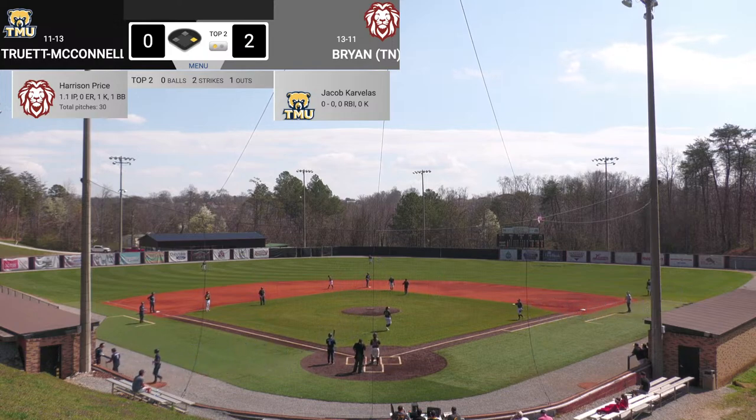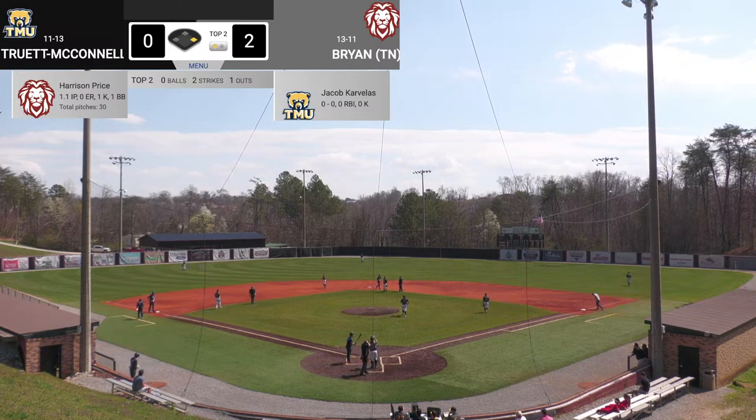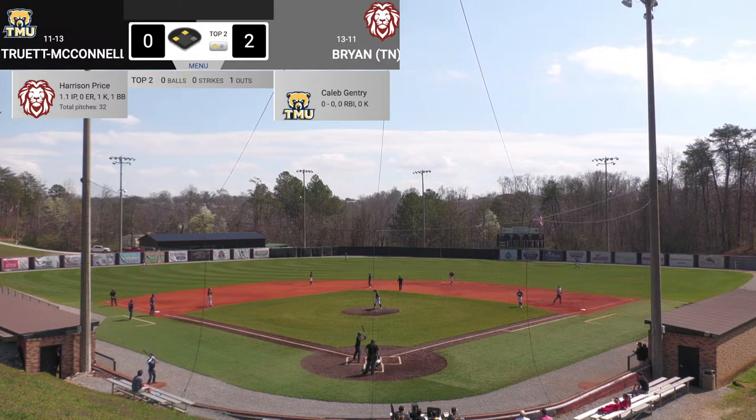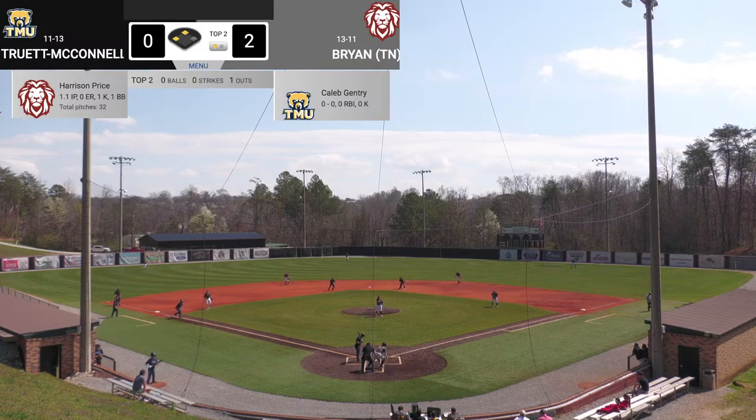On the throwing error there by our shortstop. Kind of a tough play there for Morton. He was moving towards second to cover the bag with the base runner in motion and kind of had to redirect to get to the ground ball. So, again, we're still on top of the second. We've got one out. Bears are threatening here with the runners at second and third. Price with the pitch. It's going to be a ball outside to a 1-0 count.